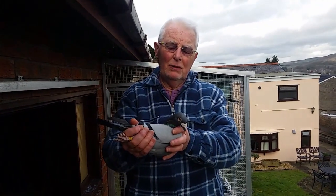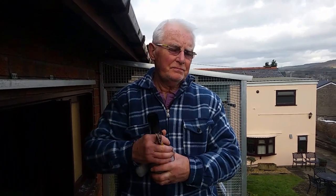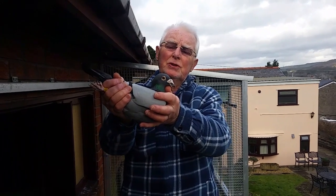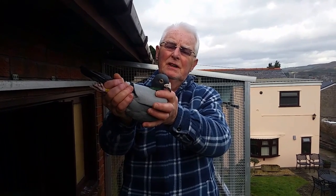but he's getting on a bit now. Obviously he's 13, but hopefully we'll still have, I don't know, a dozen young ones off him this year. So this is Yorath. Next I'll show you Daisy Rose's daughter, which as I said is our best ever racing pigeon.